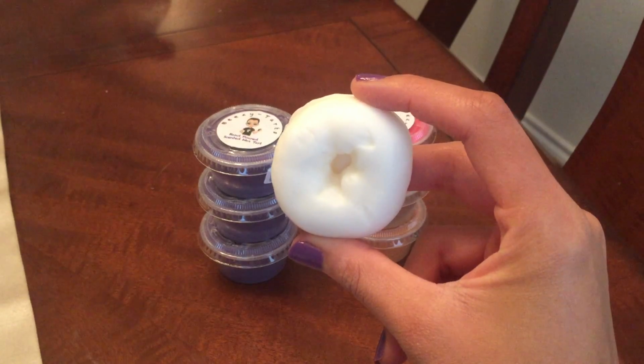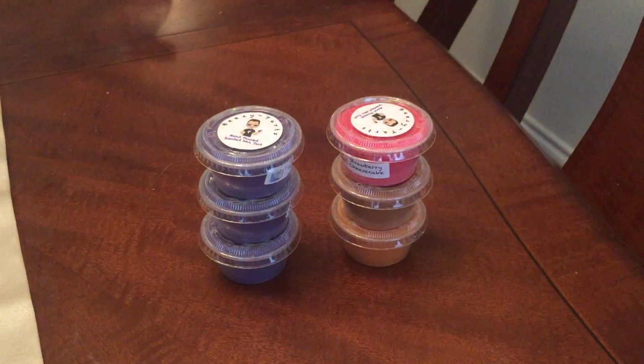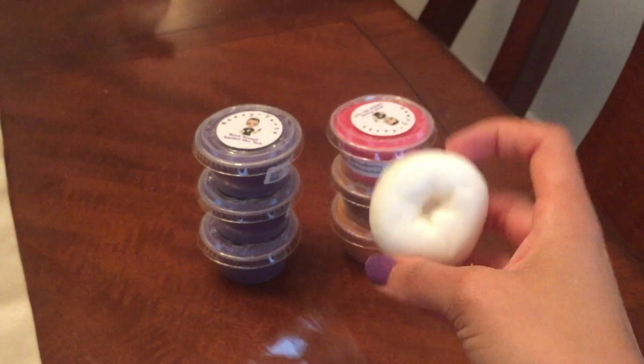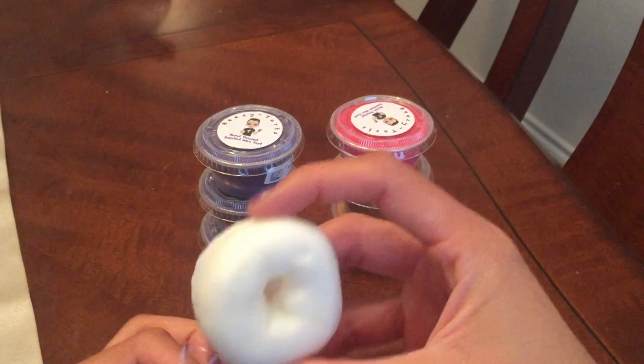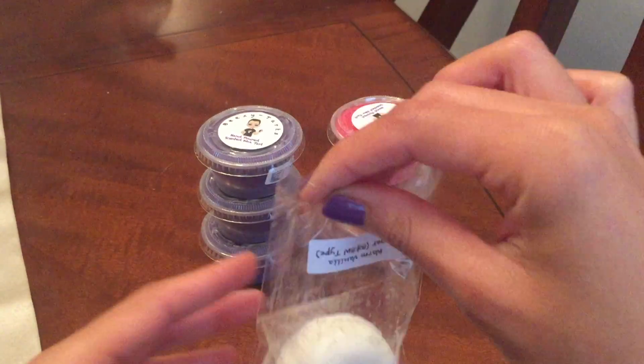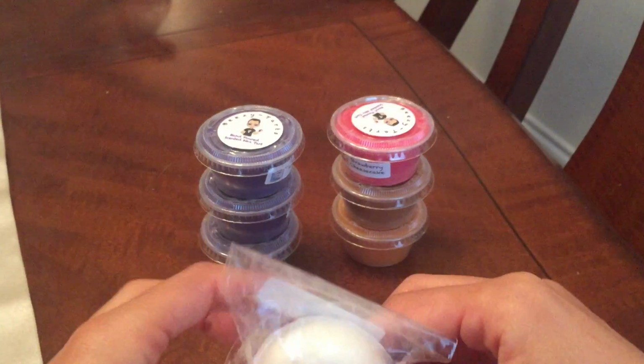Now I haven't melted this yet, but even just off of cold scent, I really feel like once I melt it, it's going to give you the true to scent smell. It'll be a lot more true to scent than when you're burning the candle. So that is the sample I got.